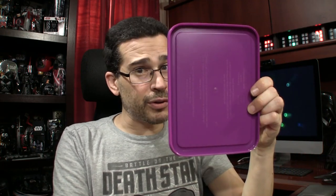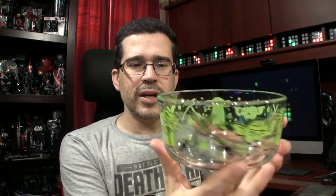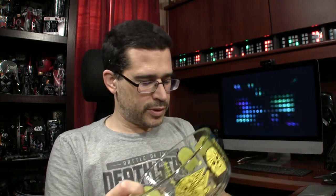There's a second clue, a third clue, and a fourth clue. What could they be? Pyrex now has Star Wars containers available, glass containers, and these came in a set. I got the set, which did not come with the child. There's a Yoda with the lightsabers and Chewie and the Millennium Falcon with his bandolier.